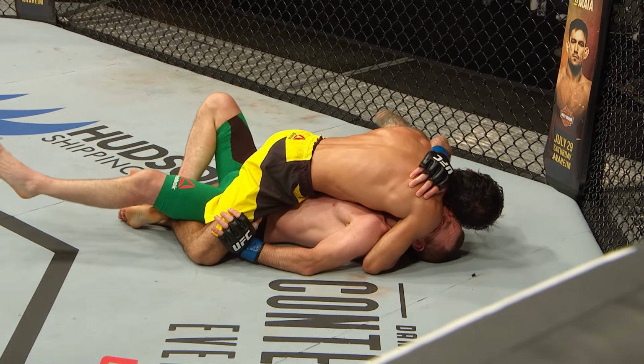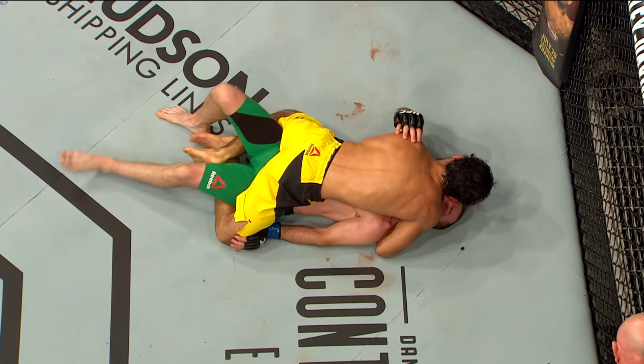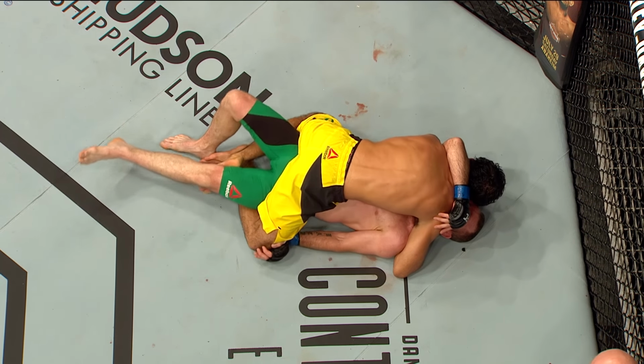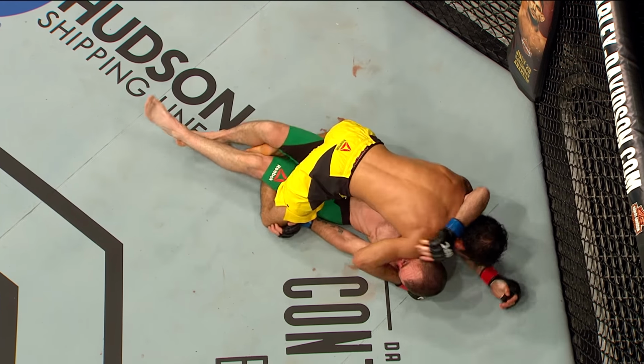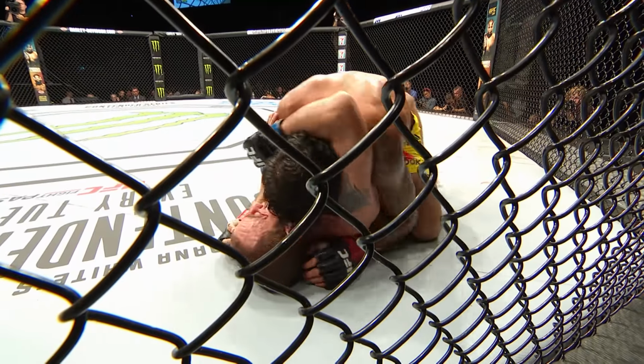Good work, progressing to a mounted position. Seery's trying to drive his opponent's legs away, trying to create some space so he can shrimp his hips through. But Pantoja's clamped onto him. It's like a fire blanket, isn't he, Dan? Look at the hip pressure and shoulder pressure as well. It's making that uncomfortable for Seery.